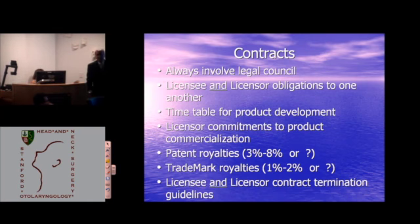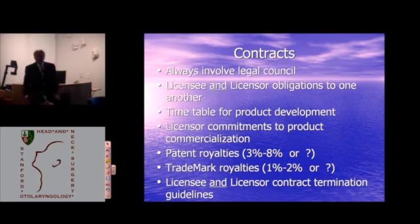You've got to have a contract to commercialize. You've got a great idea, everything's in place, except you don't have something in there about what their efforts are going to be. What efforts is the company going to put forward to commercialize your product? I've had problems with that. And what do you expect in terms of do re mi?